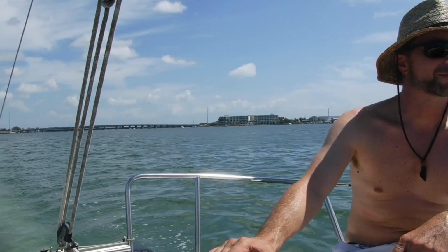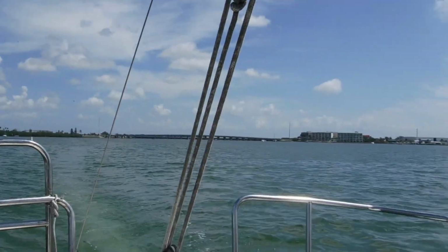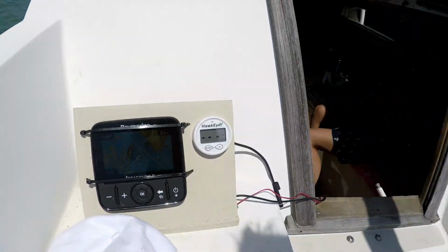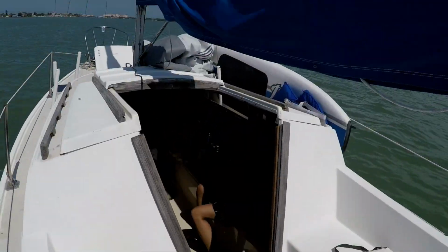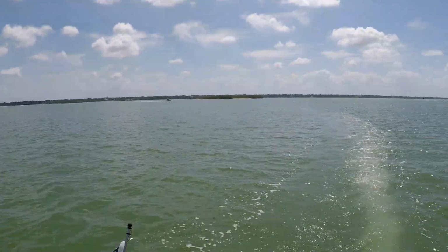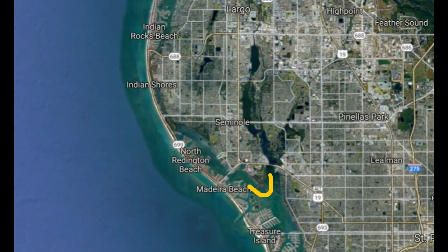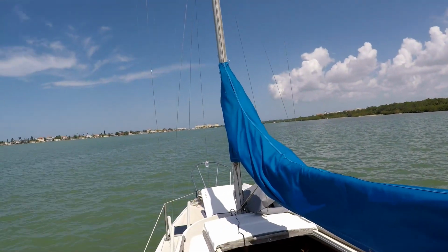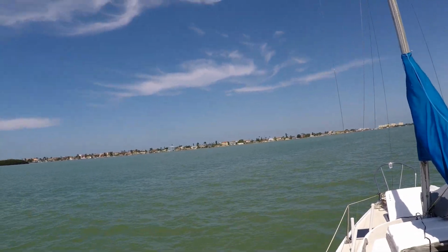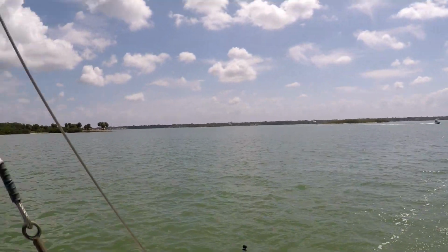Hey, we are off. 11:15. Day 2. We just came from back there. This is day 2. Today we have 20 miles to go. We just saw some dolphin and 5 manatee just in that area back there.